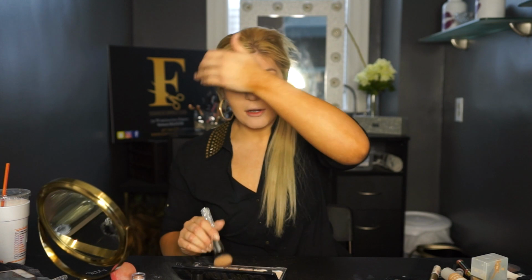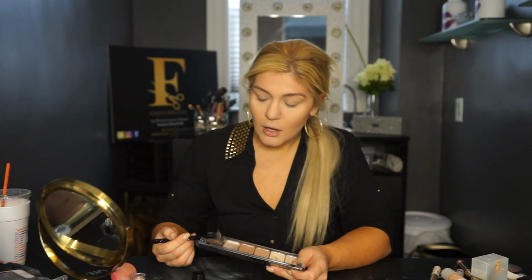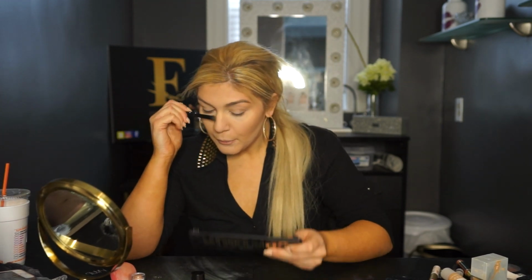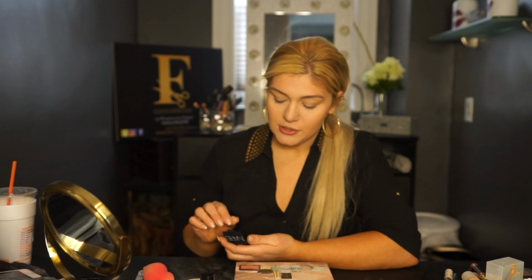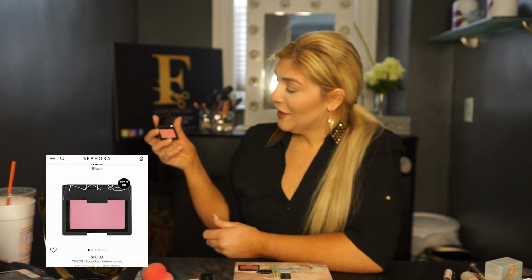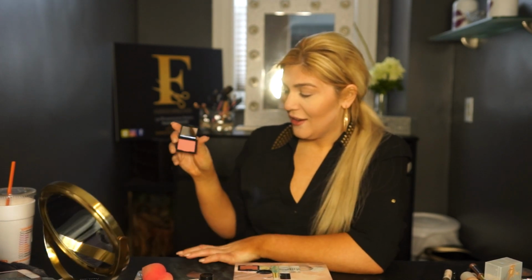Then I'm gonna go in on my jawline. And then I'm just gonna take a smaller brush and go in and just contour my nose a little bit. Now that we are all contoured, we are gonna go in with the little NARS blush that they gave us. It's really cute. You can put it in your little bag, and it's a really, really pretty color.